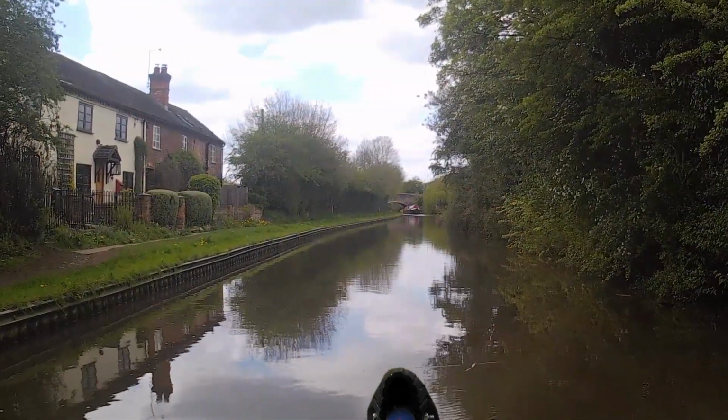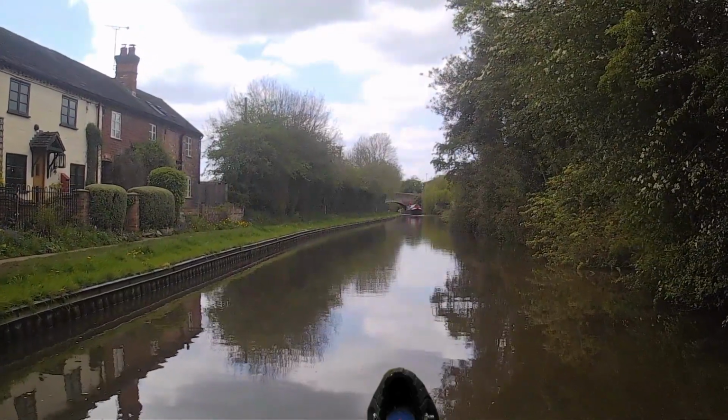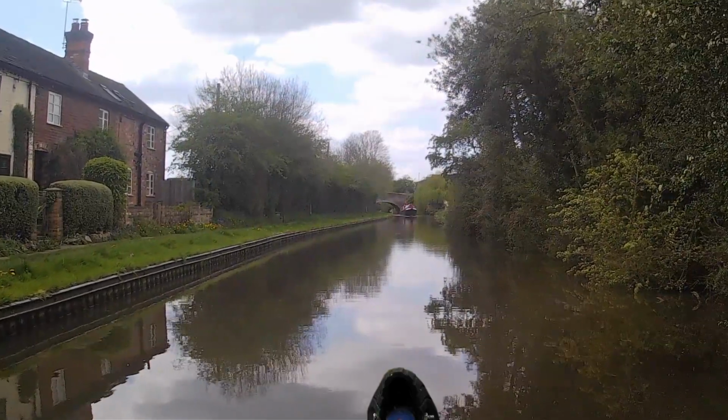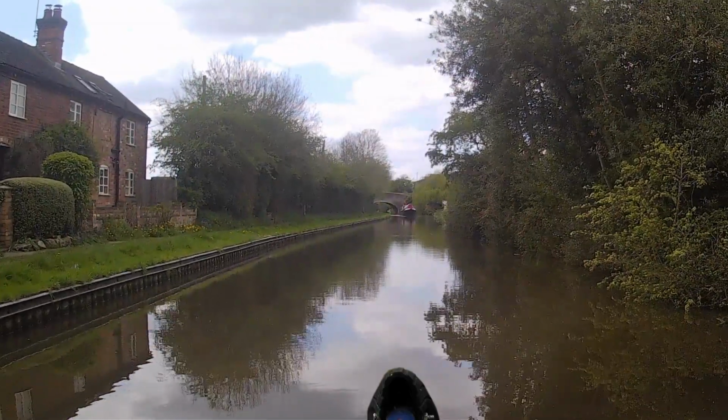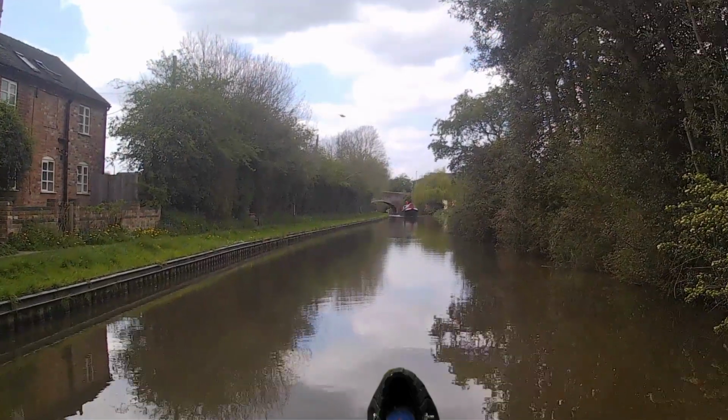This is Little Haywood now, and we're just going past some canal side cottages. The small village of Little Haywood is just to the right of that next bridge, which is Bridge 72. I didn't go in there myself, but I believe they may have a pub.